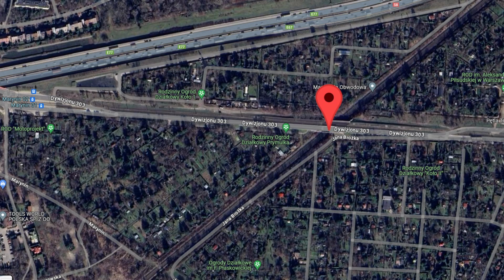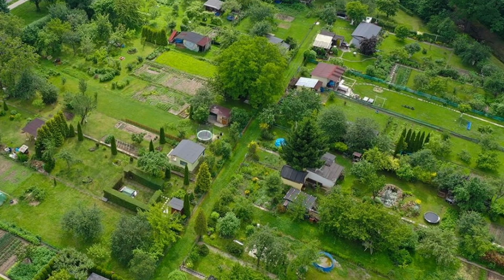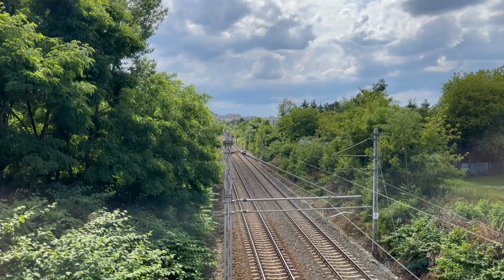Over here there are a lot of allotment gardens, or in Polish, ogrody działkowe. If you don't know what any of that means, pretty much something like this. A fenced off village in the capital city of Poland. If you still live in an allotment garden in Warsaw in 2024, I'm coming after you. No fence is ever gonna stop me.